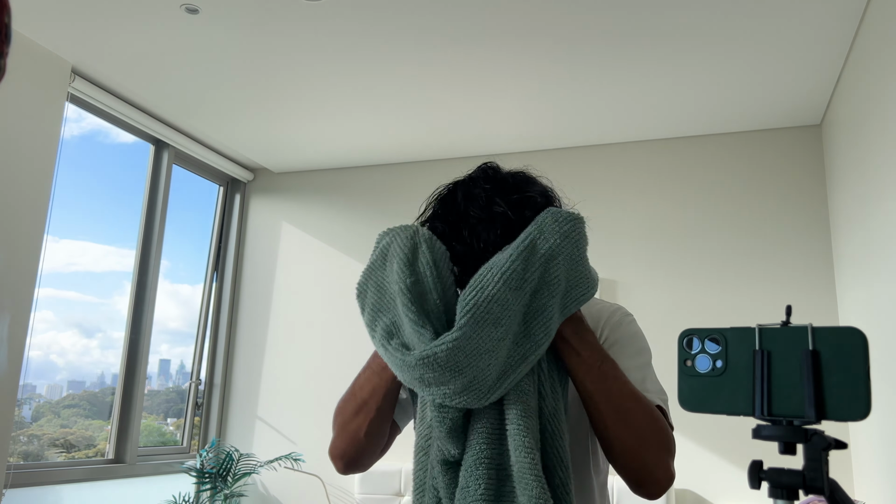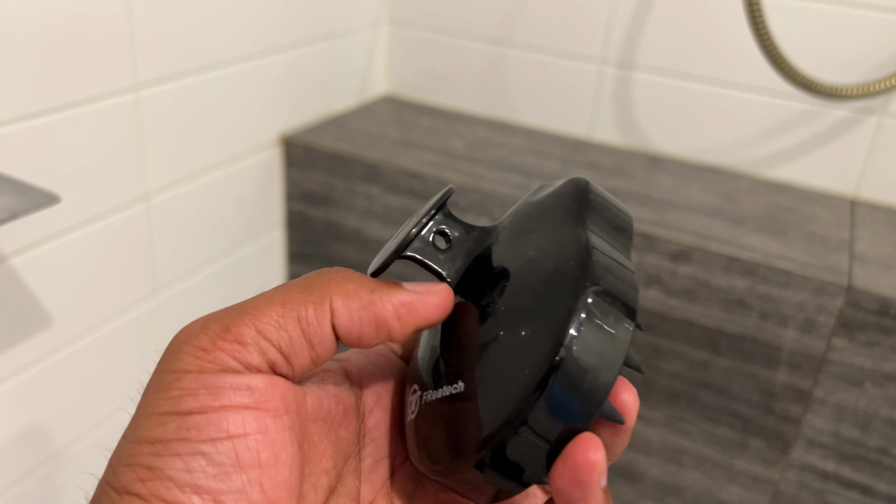Okay, so when it comes to washing my hair, I wash it every 3rd to 4th day, and that's the point where my hair gets quite greasy. So basically I wash my hair around twice a week. Oh, and one thing that I use that really helps with my scalp, it can get very flaky and itchy, a little bit of dandruff, but I found that this scalp brush works really, really well.